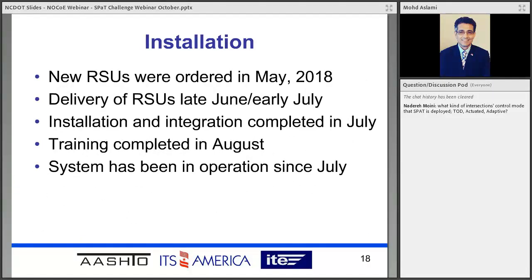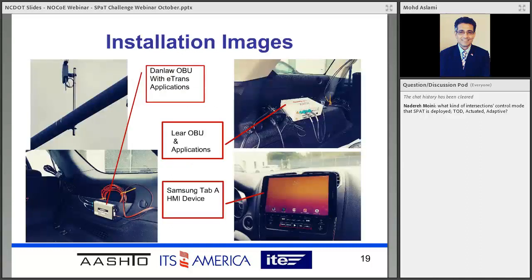So the new RSUs from CAPS and Lear were ordered in May of 2018, expecting delivery in late June, early July. We completed the installation in late July. We completed the training in August, and the system has been operational since July of 2017. So here are some of the images that we have from the installation. We received 2 different OBUs, one from Lear and one from eTrans Dunlaw, which is partnered with CAPS. And also part of this OBU system was an HMI, basically a Samsung tablet equipped with the applications.